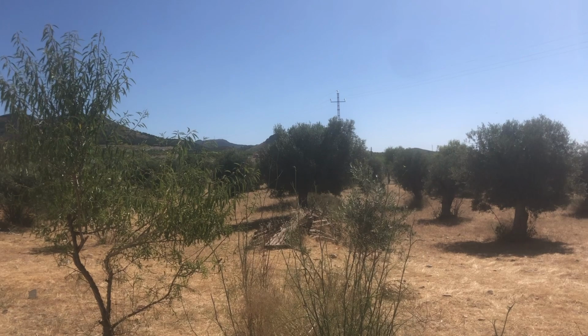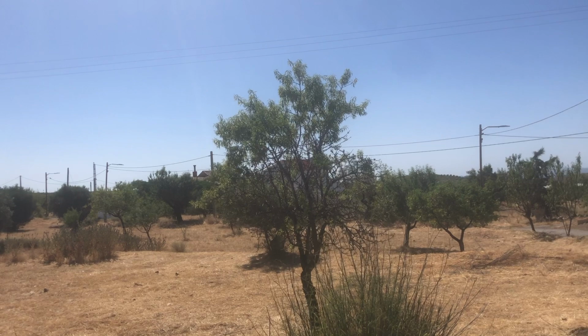Next up, Dave began what will be a very long task of strimming the land.